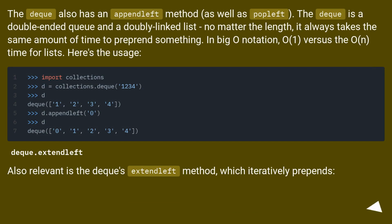The deque also has an appendleft method, as well as popleft. The deque is a double-ended queue and a doubly linked list. No matter the length, it always takes the same amount of time to prepend something. In Big O notation, O(1) versus the O(n) time for lists. Here's the usage.